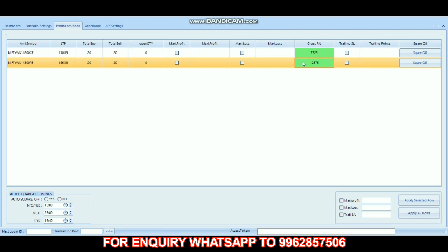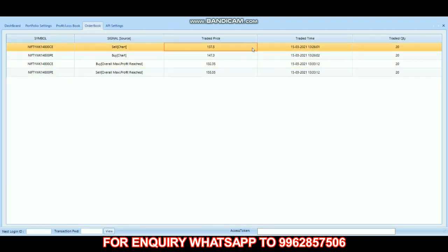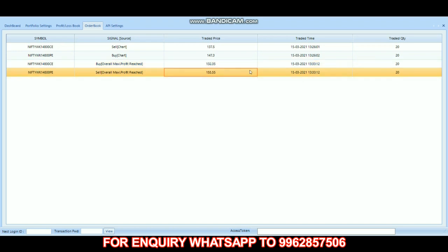Okay, let's see the order book now. First we sold the call option at 137.5 at 126, then we bought the put option at 147.3 at 126. Then the call option squared off at 132.35 at 133, and finally the put option squared off at 155.55 at 123. So within 8 minutes we completed our trade.